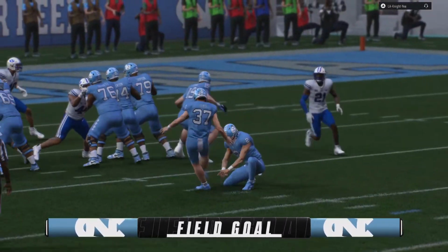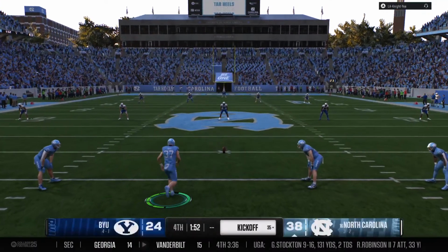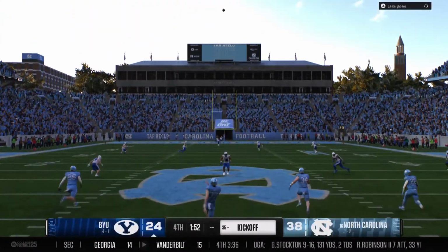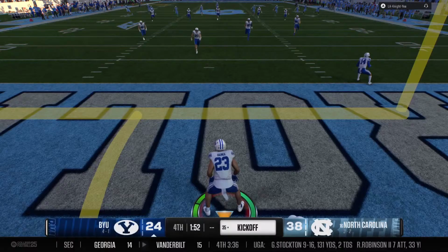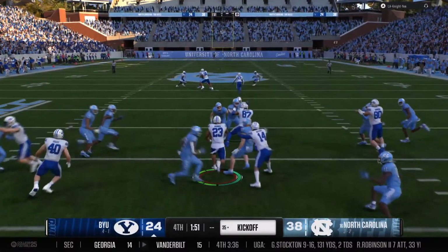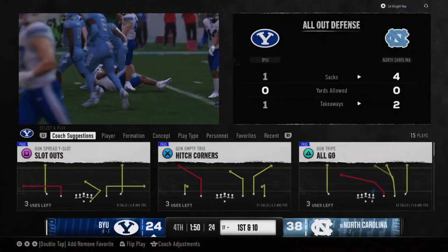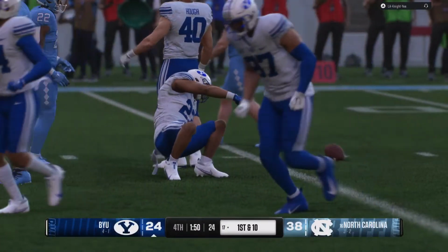And it's right down the boulevard. And that will extend their lead even further. So after the made field goal, they'll kick it away and rely on their defense. He's going to try his luck from the end zone. Stopped at the 17, and he's probably second-guessing that return.